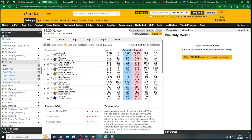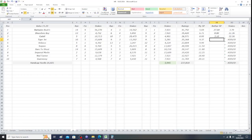At the moment, 17.5 is the Betfair SP. We can't put £5.71 on it. All we can put on this is £2.67, and that will be our £50 stake for this race. So we have three horses running for us: Barbados Bucks, Shoe Shine Boy, and Cadell, and Tiger Jet.